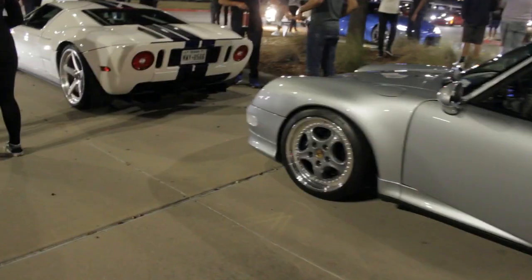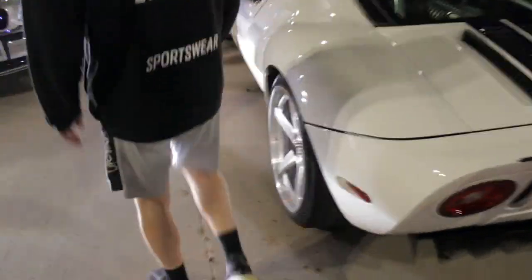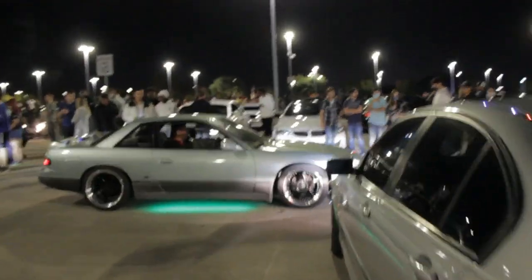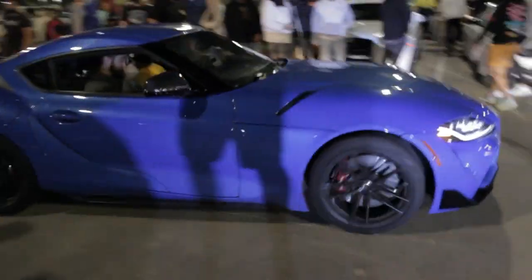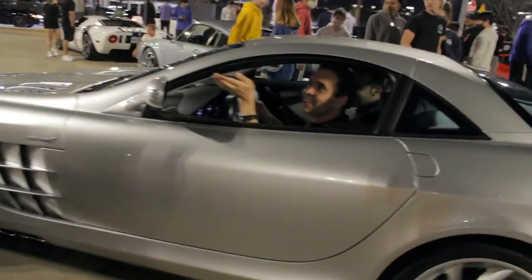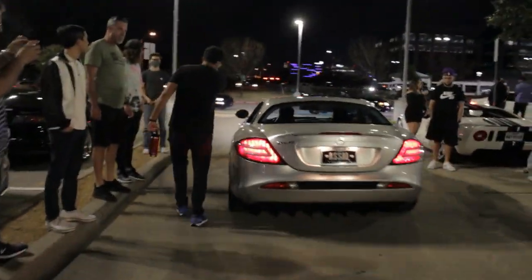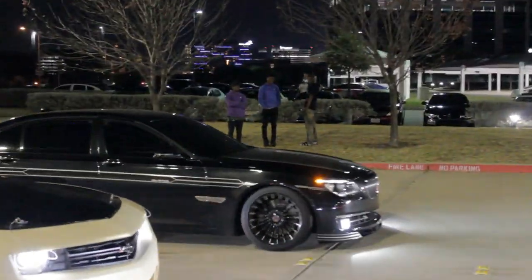Damn. The turnout of this is insane. We got these, we got an SLR rolling in over there. This is crazy. Nice two-tone S14. Special edition Supra. That's pretty. 240. Do you think we can get Yeoman to wear this? B7 with classic Alpina striping. That is dope as hell.